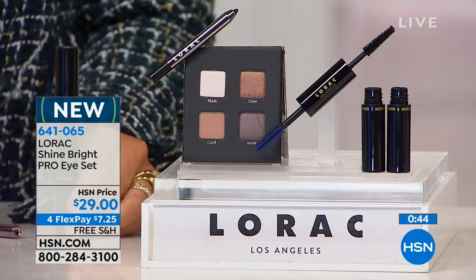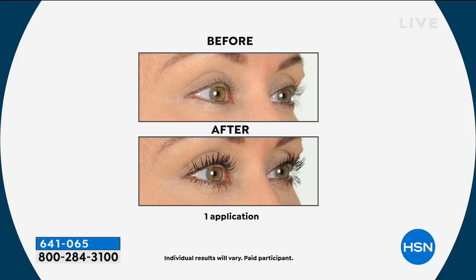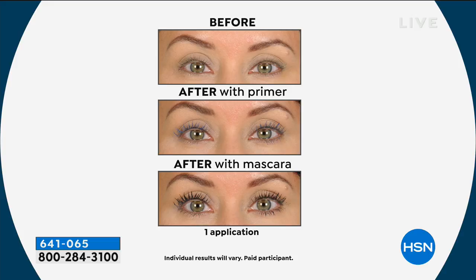4 gorgeous colors that are exclusive to this configuration. You get that double-sided primer and mascara, and then you're also getting the front of the line black eye pencil as well. So whatever look you want to create this holiday season, a little daytime sparkle or a more dramatic look, you've got it covered for only $29. In fact, use the interest-free credit card payments. Only $7 and change makes it even better to get those home. So stay on the line. We are saying that's the only airing that is limited for you as well. 641065 is your item number.